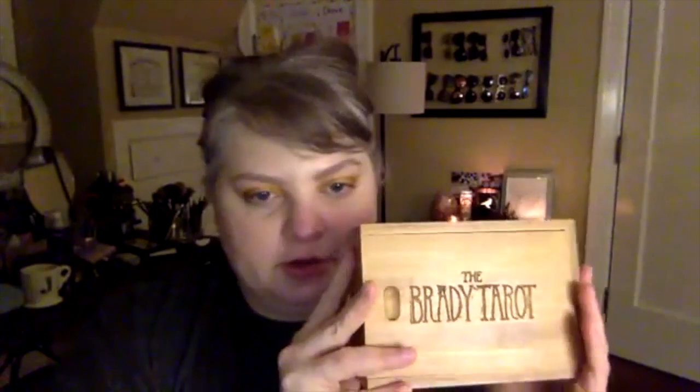Okay, so I mentioned that I have a new tarot deck to show you. I actually have two new tarot decks, exciting, that I got this month. I have the Brady Tarot. It's all here in this very pretty wooden box that I'll show you in just a minute. And I also have the Everyday Tarot, which I got earlier this month.